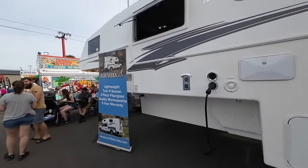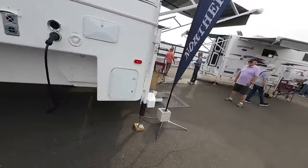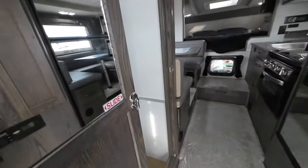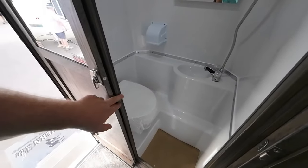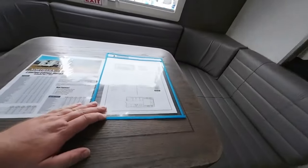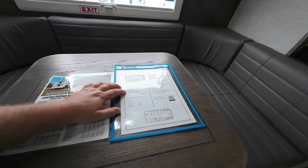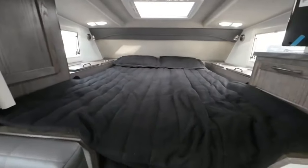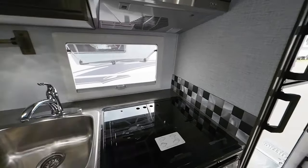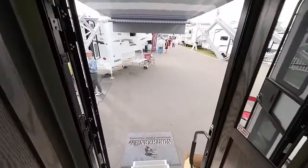Northern Lights. Lightweight, four season fiberglass. Let's go up. It's solid. Bathroom, shower, dinette, eating area. What do they want for that? $79,000 MSRP. $69,000 today. Cats can run back and forth. Lightweight fiberglass, one piece, no slides. Could work.